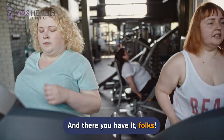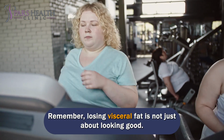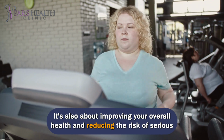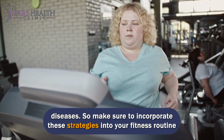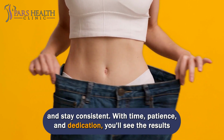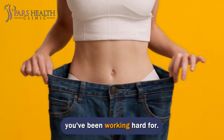And there you have it, folks. I hope you found these tips helpful and informative. Remember, losing visceral fat is not just about looking good. It's also about improving your overall health and reducing the risk of serious diseases. So make sure to incorporate these strategies into your fitness routine and stay consistent. With time, patience, and dedication, you'll see the results you've been working hard for.